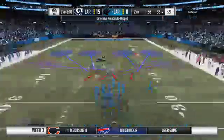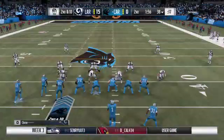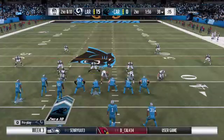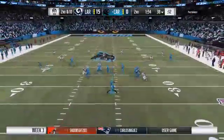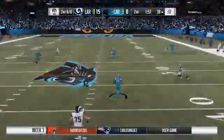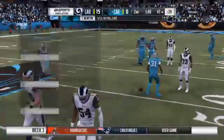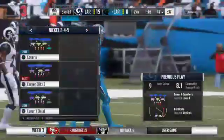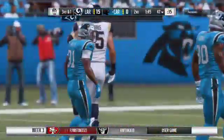They work again from the 38 on 2nd and 10. 2nd and 10, Newton again. Finding a safety valve here. That's complete. And he'll go down right around the 47 this time. It'll be a gain of 9, and that'll bring up a 3rd and 1.